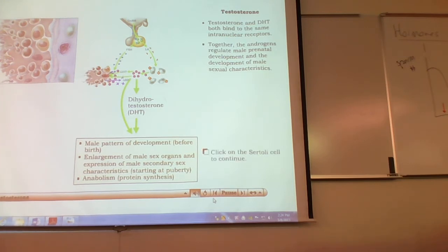Hence, male sex hormones, quick and dirty, are androgens, which you learned last term are steroids. But basically, it's because of this. Once I have those being made by my testes, I'm going to be a boy in my biological development.